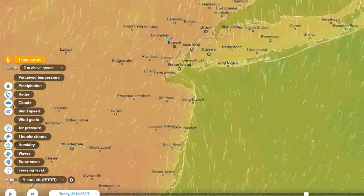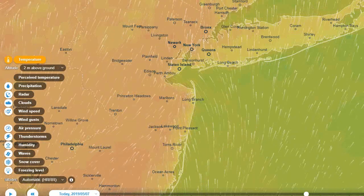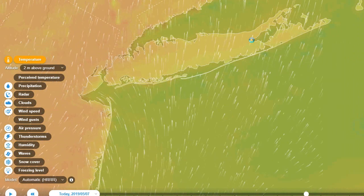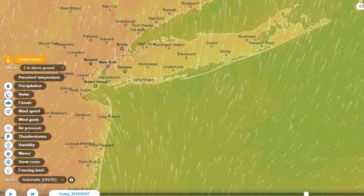Looking at our temperatures, we'll first start with the Ventusky. Whoops. Let's move this. I'm trying to move this over. Come on.